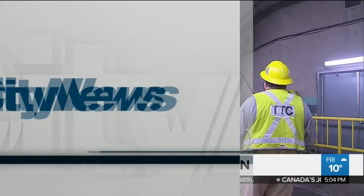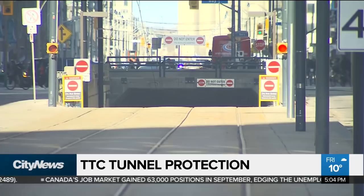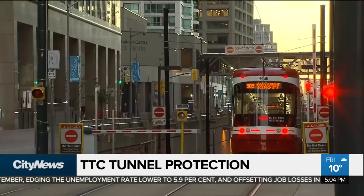It's one of the city's greatest mysteries. Why on earth do cars keep going down the streetcar tunnel on Queen's Quay despite the flashing lights and the many do not enter signs? Well, as of 10 this morning, the TTC has activated new automatic barriers meant to keep those cars on the other side of the tracks.